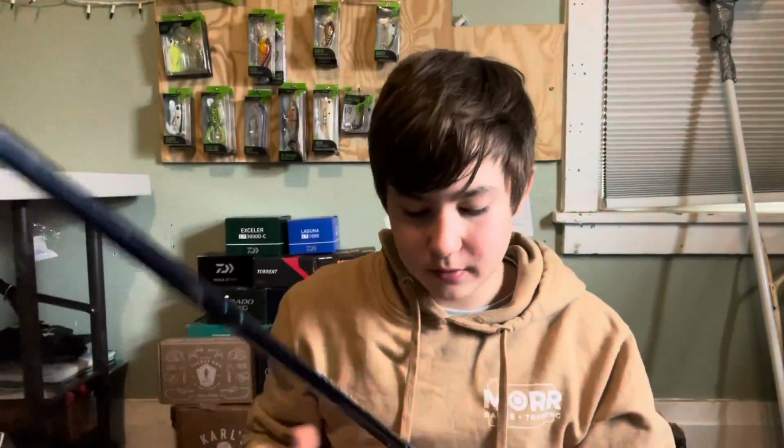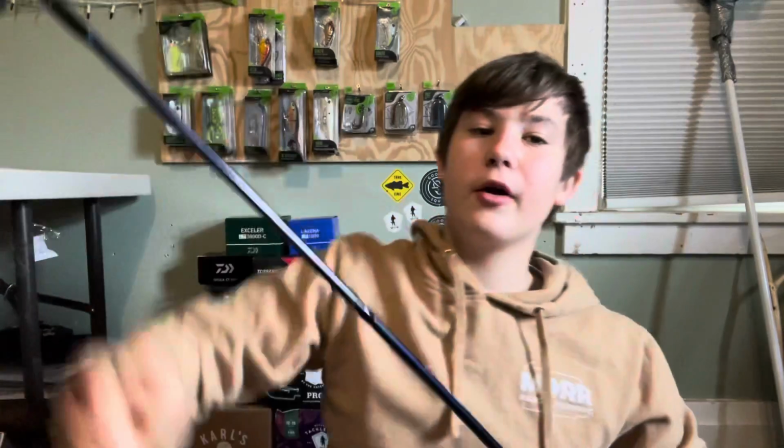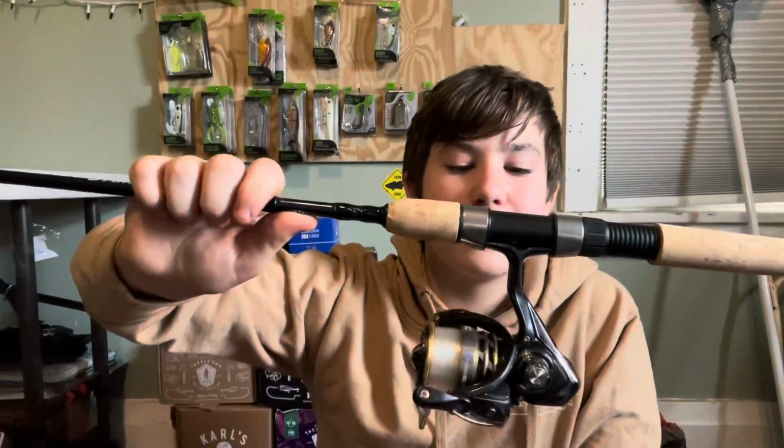First of all, it's just getting smooth, rods good. So this is a 7-foot rod on a 6.2:1 gear ratio spinning reel. I like my spinning reels anywhere from 5.2:1 all the way to 7.2:1. So anywhere in that range, I like my spinning reels.